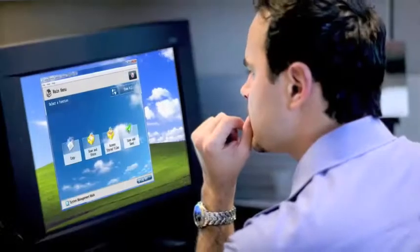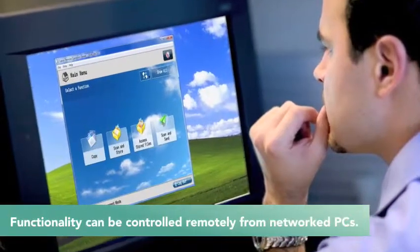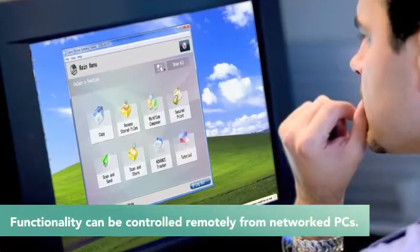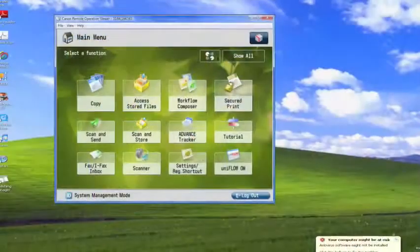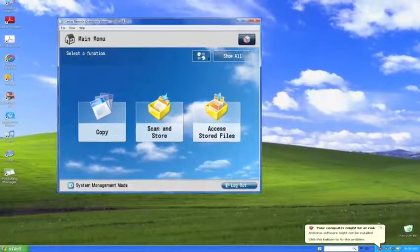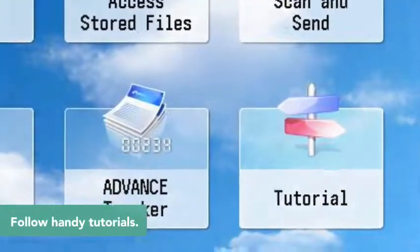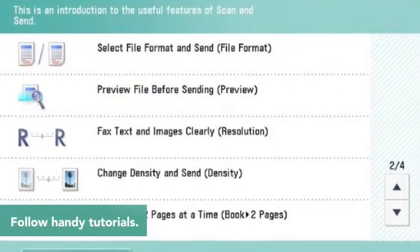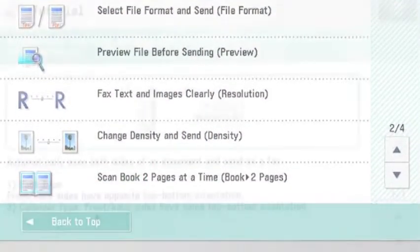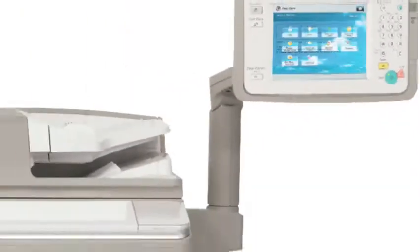With the optional Remote Operators software kit, any user can operate imageRUNNER Advanced control panel functions from a networked PC. This feature provides basic device control for users with limited mobility or who work from a seated position. From the imageRUNNER Advanced device itself, it's easy to access in-depth help files. In fact, there's a tutorial button that unlocks help instructions created to guide users step by step on how to use features.